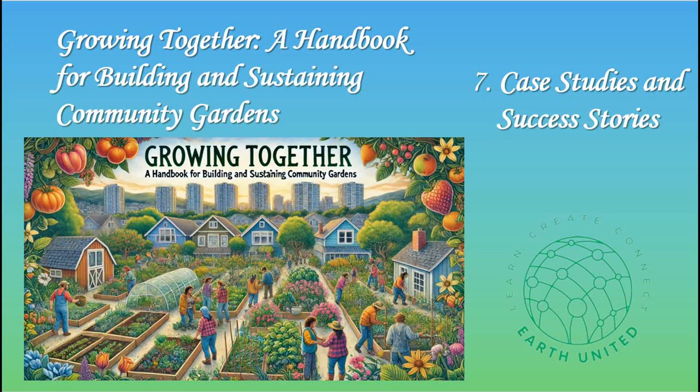Well, one thing that's really exciting is the increasing integration of technology into community gardens. Oh yeah, we were talking about that earlier. Yeah, and it's really starting to take off. So what kind of technology are we talking about? Well, for example, imagine sensors embedded in the soil that constantly monitor moisture levels and nutrient content. Okay. And that data is used to automatically adjust irrigation systems, ensuring that plants are getting exactly what they need.